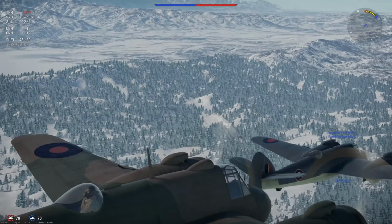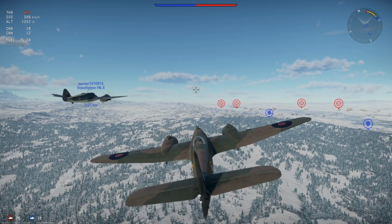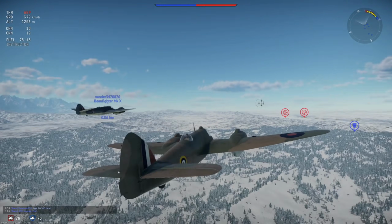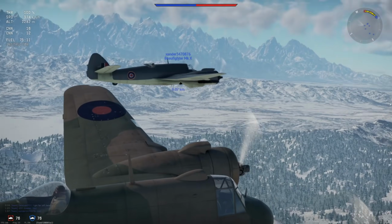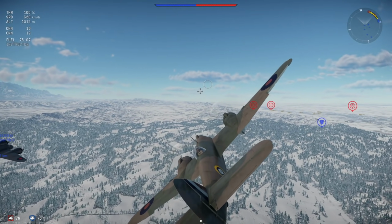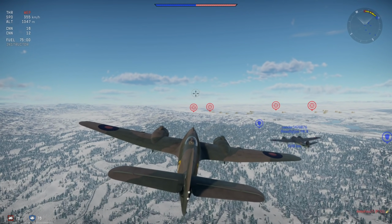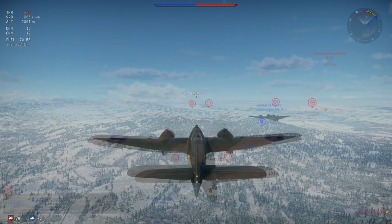Hey, look, there's my Beaufighter buddy. Oh, and look at that. He has a turret, and he's shooting at me. I don't have a turret. I just have some guy in a stupid bubble just looking out, doing nothing. Somehow, I'm actually keeping up with him. Gonna try not to die by hitting him. But anyways, yeah, let's just fast forward into some fighting, see what happens.